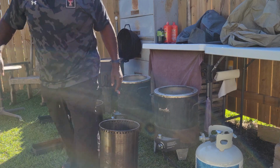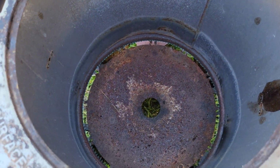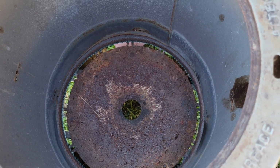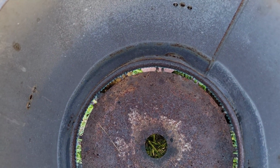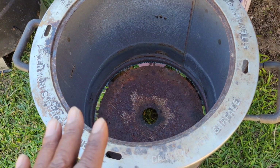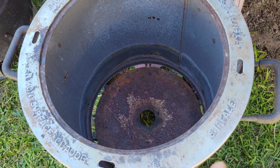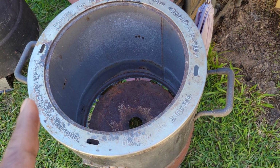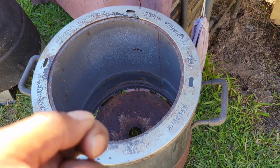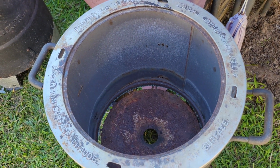All right, fam. Now I don't know if y'all can see that or not, but there's fire coming out of each one of those holes in that ring there, the fire ring. I don't want to get too close and fry my phone. All right, y'all can see that. If there wasn't fire coming out of each one of those holes, I would cut this off, take a wire brush once it cools off, and clean each one of those holes because it's most likely clogged up.